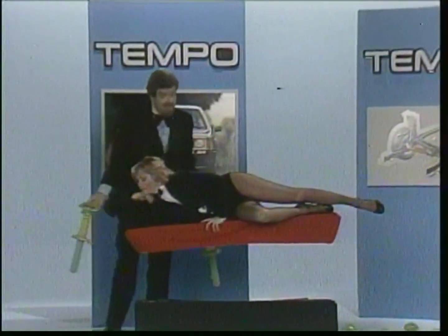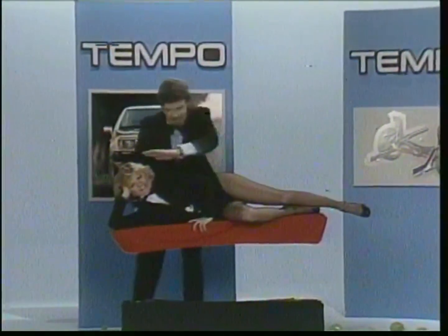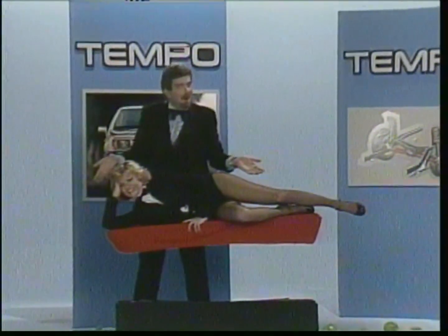Of course, my suspension is completely independent of anything. But I must admit, my flying carpet wasn't really designed to travel on modern roads.